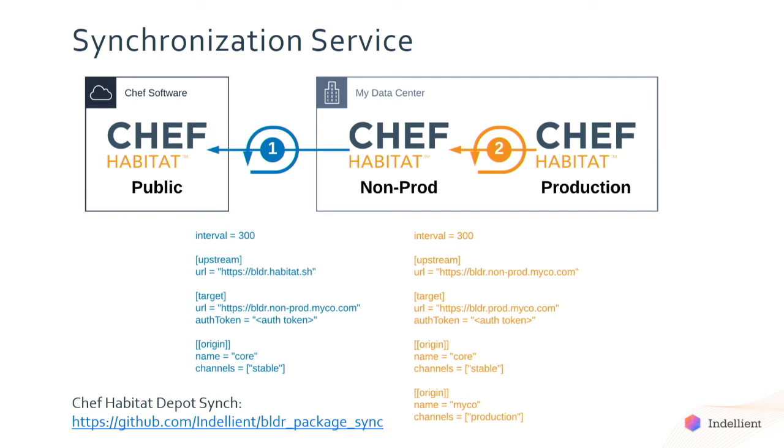If you look on the first left side, this is still that same process you see from the previous slide on multi-depot. You have packages from non-prod being synced from the public. This is verbatim with some configuration changes, but really this is the user toml or configuration toml that you'd be providing to that Habitat service. You can see there would be a sync interval of 300 seconds or 5 minutes. The upstream in this case would be the public builder. Our target builder in this case would be non-prod. And our auth token would need to have access to the origins defined below.